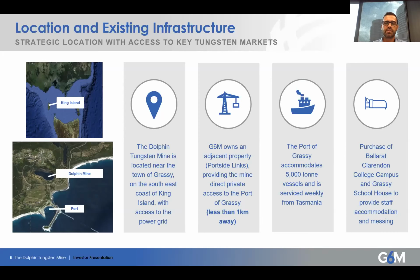Keith, how do you get to King Island? Do you go from Melbourne or do you go from Tassie? How do you get there? It's regularly serviced with flights from Melbourne, Launceston, and Hobart. Oh, okay. So Rex services the island from Melbourne, and then Sharp Airlines services it from the island of Tasmania.